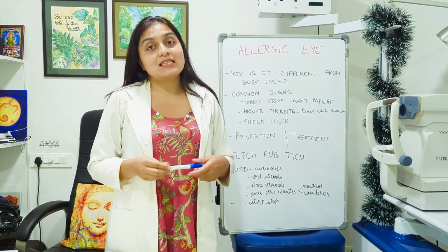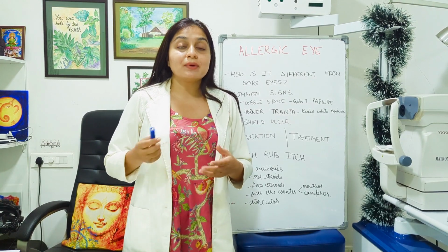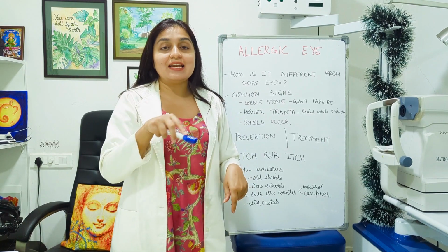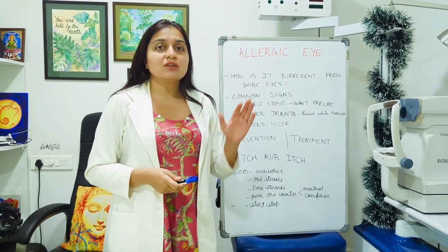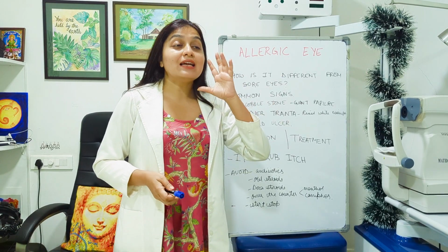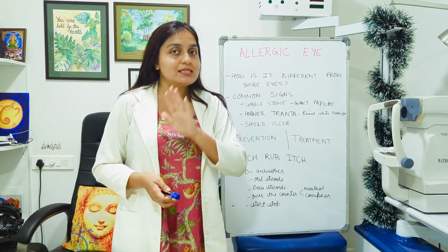The next thing is DEXA steroids, dexamethasone or prednisolone steroids in the eye. So any eye drops which has the letters DX, please don't use it for allergic eye diseases. Those are for cataracts or glaucoma or any kind of surgical treatment which we have done inside the eye.